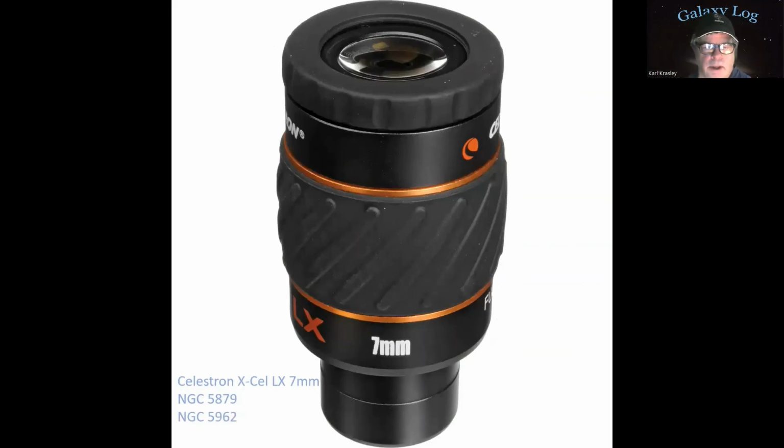And for NGC 5879 and 5962, here's the 7mm, which is the Celestron XLX 7mm.